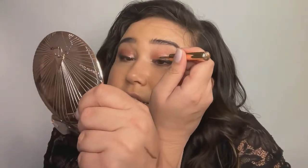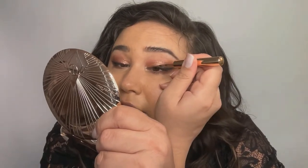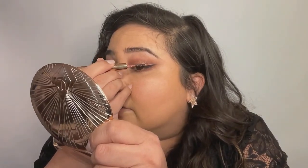Yes. I want you guys to try this. It's one of those products that is very different from a lot of the Charlotte Tilbury products that already exist. Can we see? Okay. So it's kind of like that fun, perfect for the holidays, perfect for New Year's Eve.